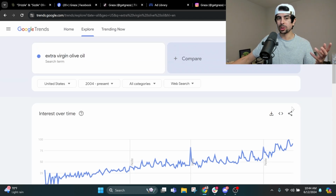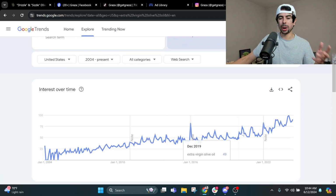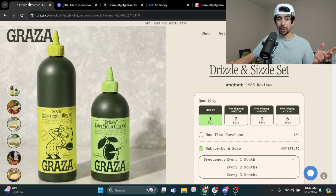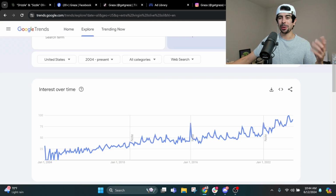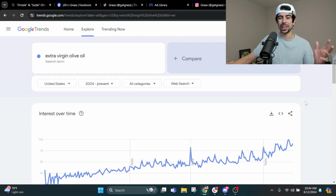Now, look at the extra virgin olive oil trend. I'm sure this is probably what they saw. They saw that this is a growing market, and it's only becoming more popular with more research coming out that proves how healthy extra virgin olive oil actually is for your body. It's almost like a superfood. So yeah, there's probably even more ways to innovate within this space. Perhaps even taking an olive oil supplement. I don't know. Who knows? There's a lot of different things that we could do here.